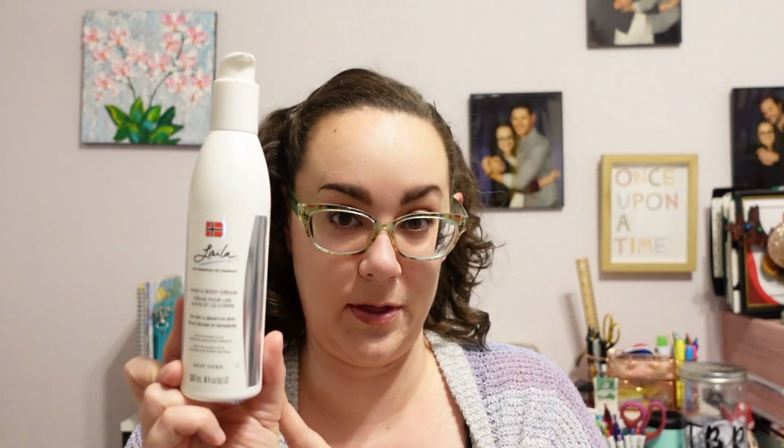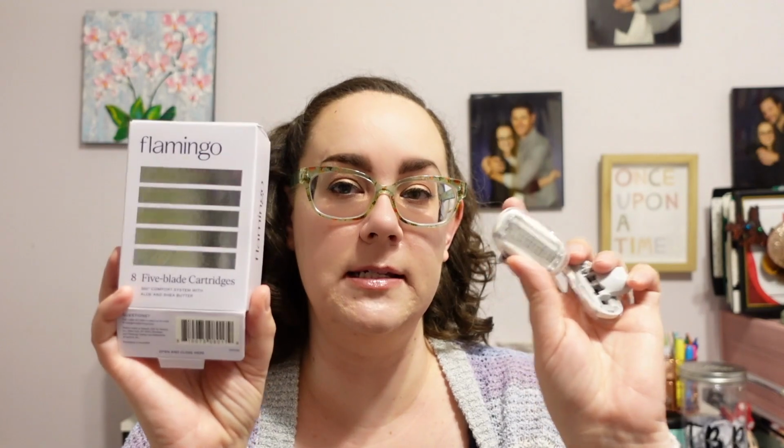It really moisturizes my hands, leaves them feeling really, really nice. So I will be repurchasing this once I've used up a couple other things. This is a little bit more on the pricey side, but for me, it is worth it. Then I finished up all the remaining Flamingo razor refills that I had. I have two of them right here. So these you can purchase at Target. I have gone through several of these. This is the 8-pack, and I will continue to repurchase.